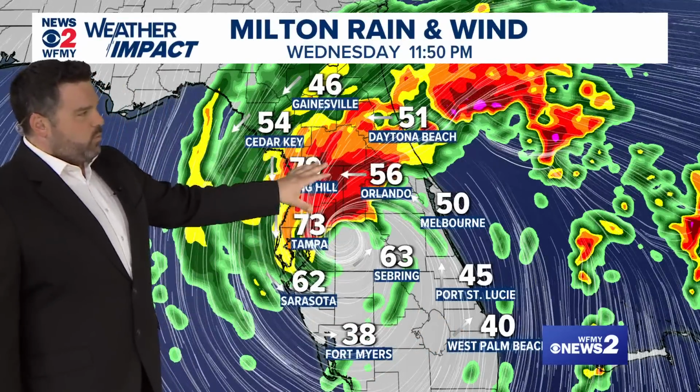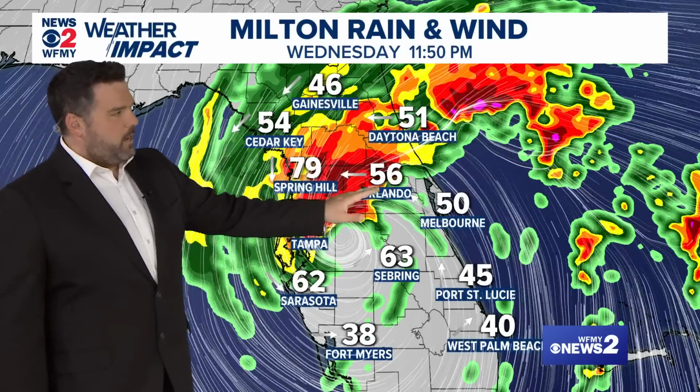And notice the worst of it is on the north side. It's pretty dry down here. The winds will be a little lower too, but the worst with the rain and the wind from the Tampa area to Spring Hill up to Orlando.